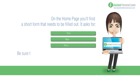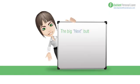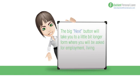It'll ask for your full name, your email address, and your phone number. Now, make sure they're correct because they'll need to speak with you right before they approve your instant payday loan. The big next button is going to take you to a little bit longer form where they need to ask for your employment, your living and banking information, and then again, just make sure everything is accurate.